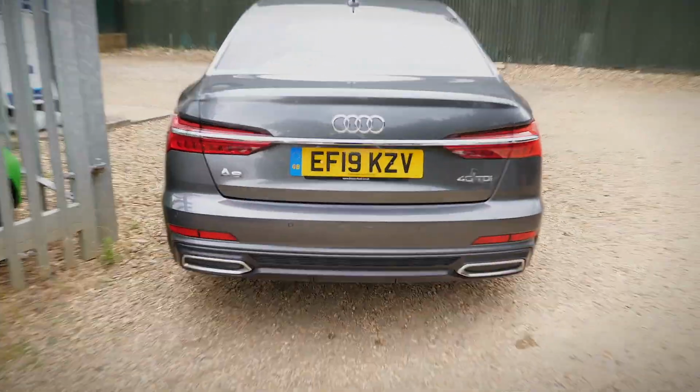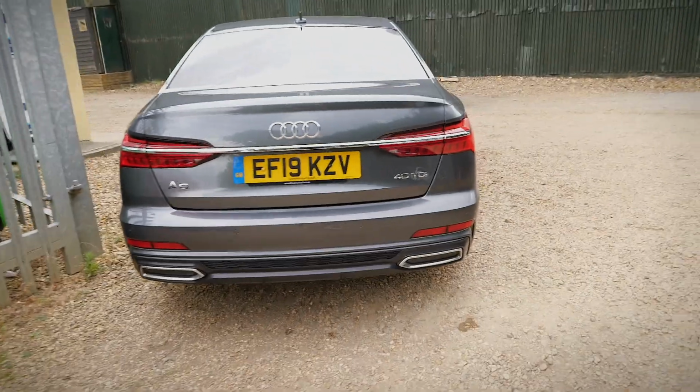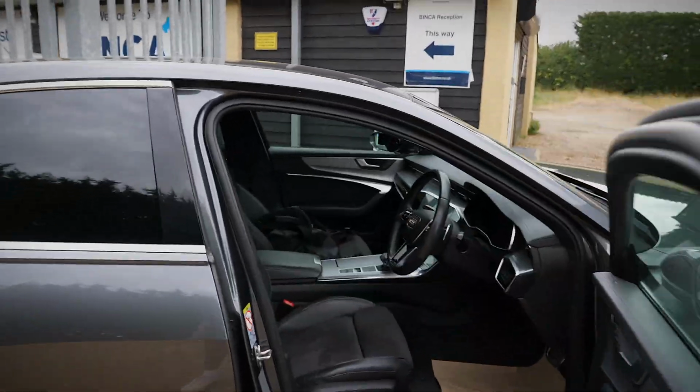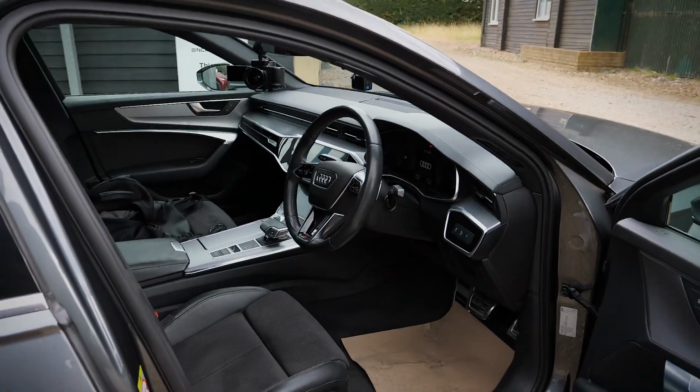But that's the boot. Originally supplied by Essex Audi. Yeah, there you go, Chingford Audi. Pretty cool. And anything else worth talking about whilst we're on the walk around? I don't think there is. What we'll do is we'll throw a camera up in the window. We still need to talk about the issue that I've had with it, and secondly, talk about the 40 badge on the back of the car.